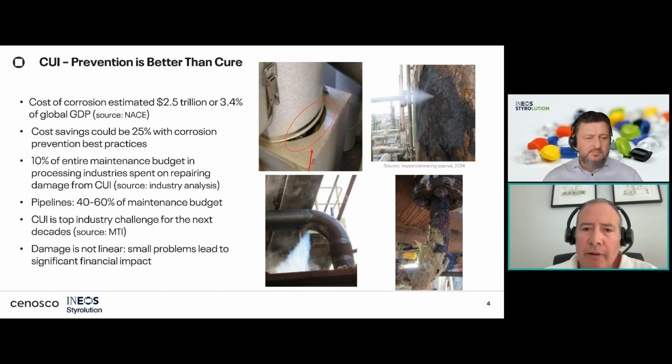I talked a few weeks ago in The Hague about needing the right attitude. The integrity mindset, the integrity attitude, is very important for CUI. So you build your team, then you need to determine the scope: how much equipment is insulated? At a lot of sites, they don't have a good understanding of how much equipment is insulated. Once you know, you need to prioritize, and that's the tricky part. You have 3,000 pieces of insulated equipment. Where are you going to start?